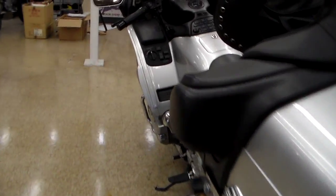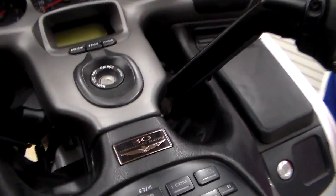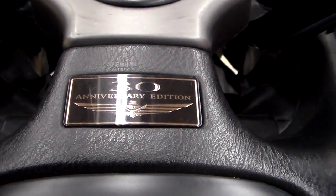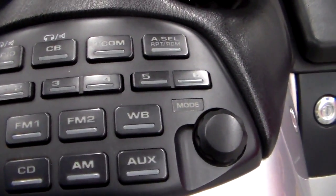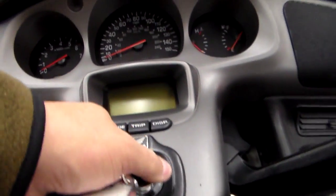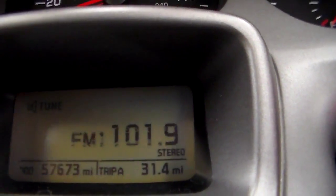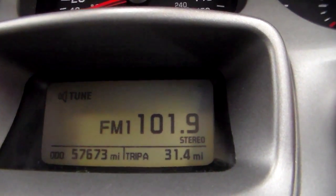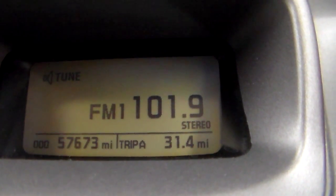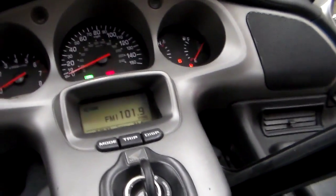Then you come around this side. We'll go ahead and start this up for you. 30th anniversary badging there. You got your audio controls here. You got locking storage and open storage. Turn this on. You can see it comes up with the 30th anniversary right there. And you can see it's 57,673 miles. We'll go ahead and start this up.